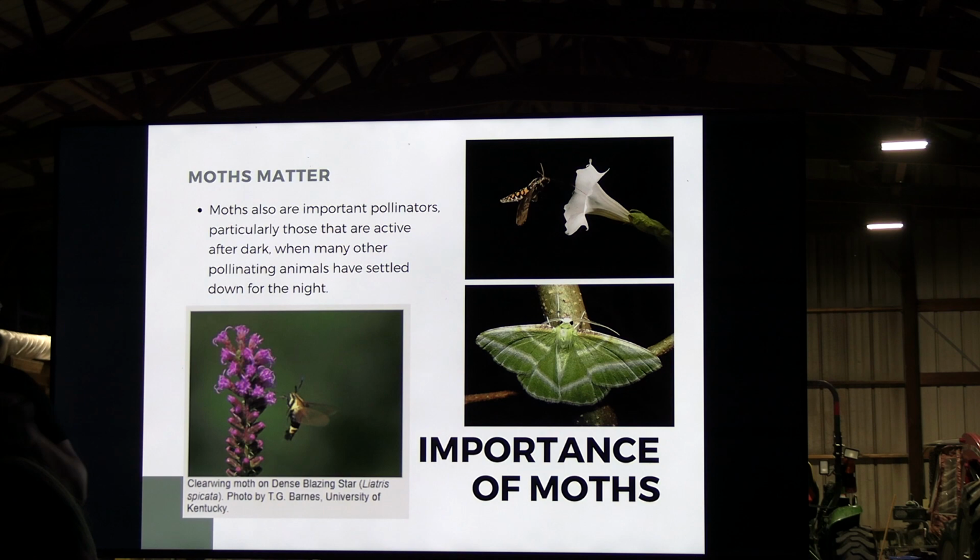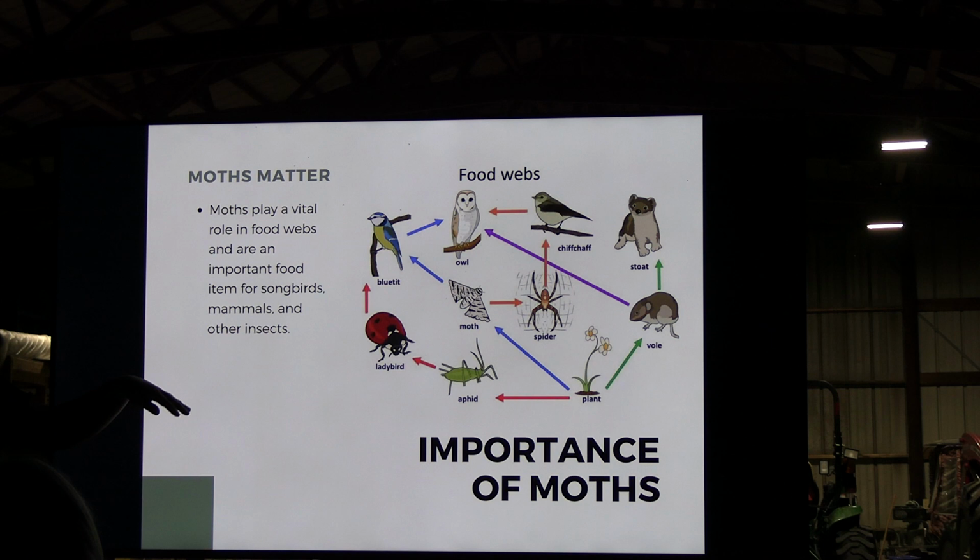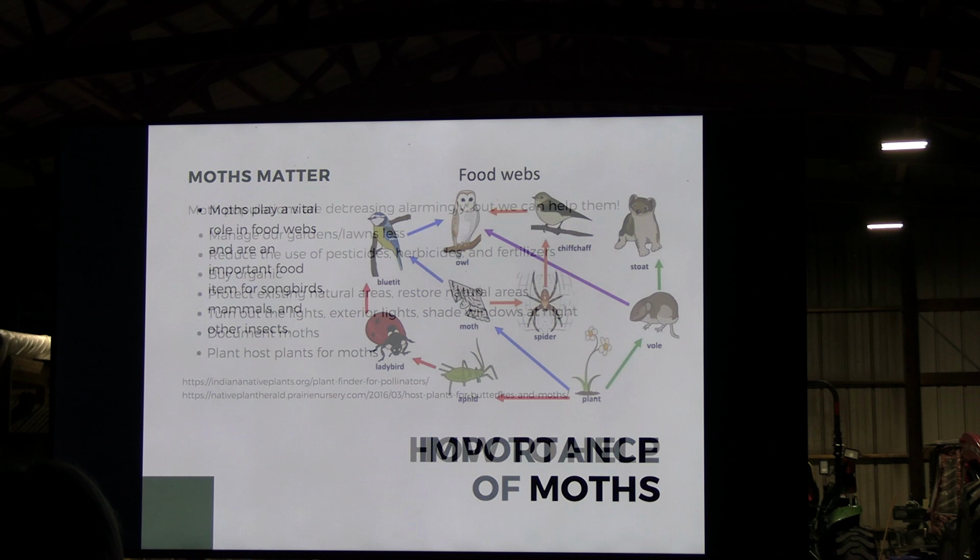So, like I said, they do play this vital role in our food web. A lot of animals do depend on eating them. Important food for songbirds, mammals, and other insects. And so there are different things that we can do to help them.